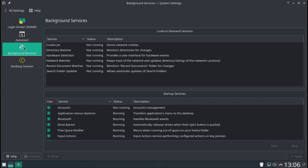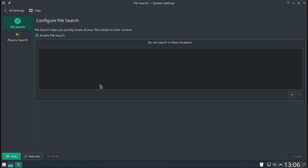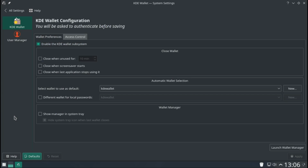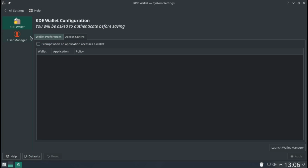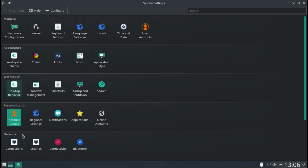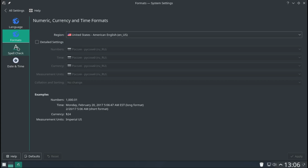As you can see, so many options in Manjaro and KDE. Like I said before, our imagination is the only limit to this amazing operating system. Every time I look at this, it's really amazing. I think, wow, these guys are amazing.